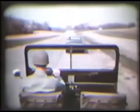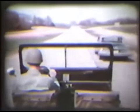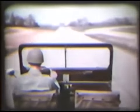Here then are some driving tips. Learn them well. Know your vehicle. The safe driver of the M151 is a man who shows good judgment, a healthy regard for sensible safety precautions, and confidence, but never overconfidence in his abilities.